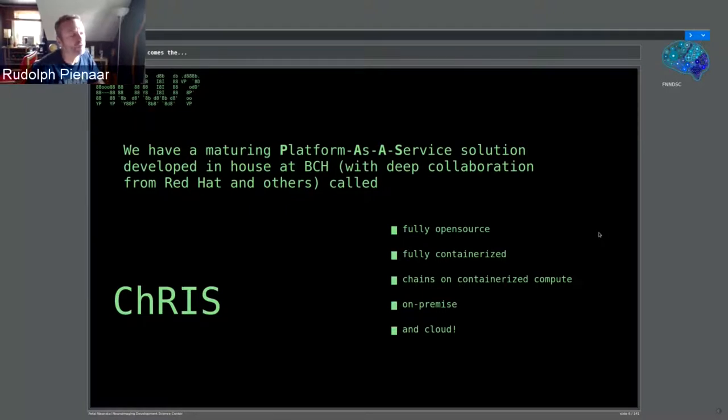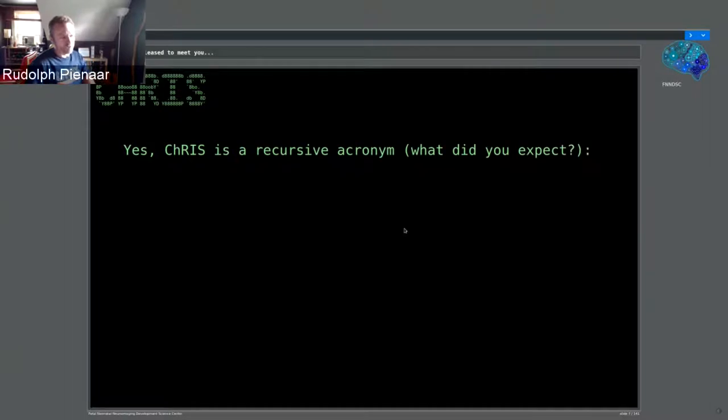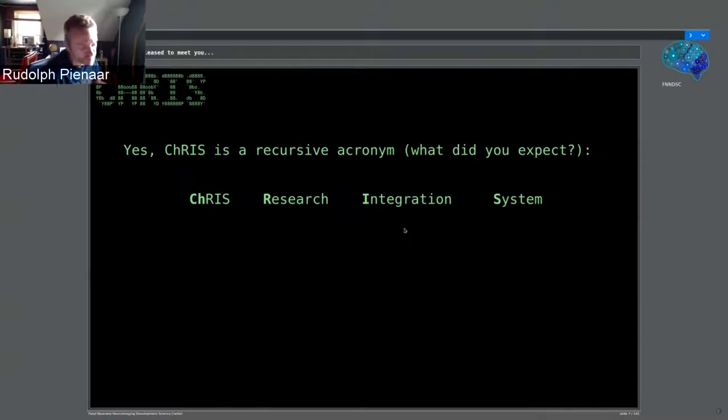And we've tried to make all of this background stuff as transparent to a developer and, by extension, to a user as possible. So yes, what does ChRIS stand for? I always get asked that. It used to mean the Children's Research Integration System back in the day, but there's nothing children specific about this, and there's nothing even Boston Children's Hospital specific about this per se. So as many of these projects do, they become cool, and then they become a recursive acronym. I'm not suggesting this project is cool, but you know, we have the cool recursive acronym called ChRIS.